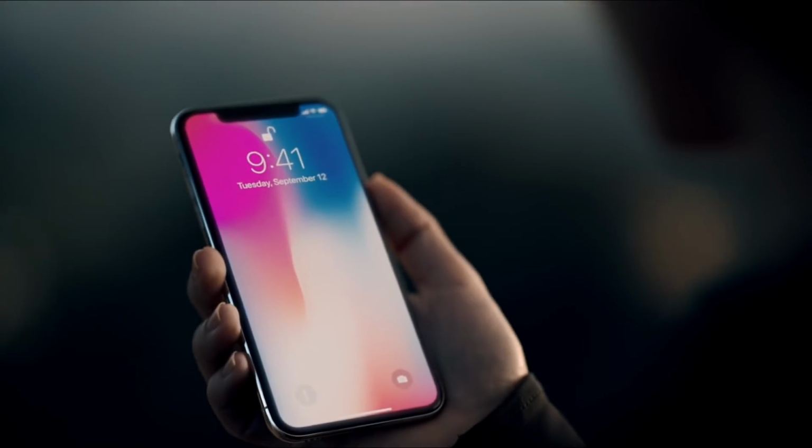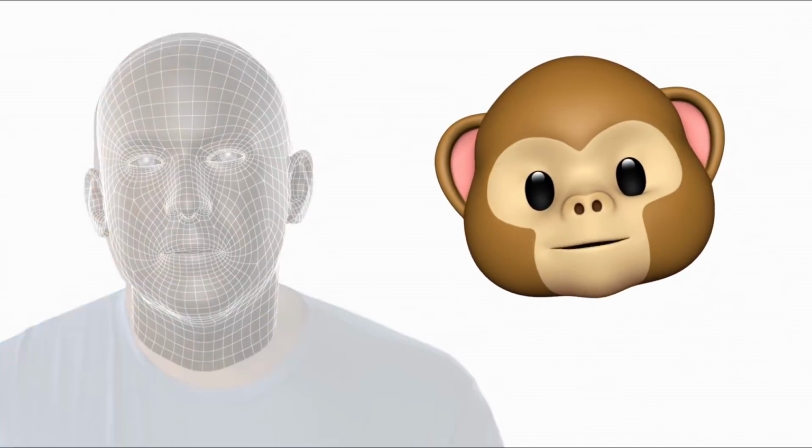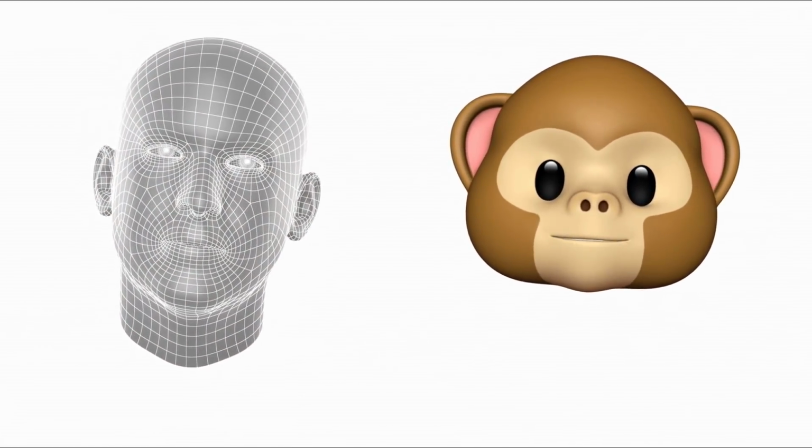But to be honest, I need to try it out, but I really think that the technology is here to stay. The so-called animojis are fun, but maybe only once or twice and then I would never use them again, so for me they could actually just skip all that.